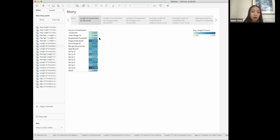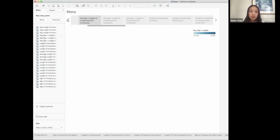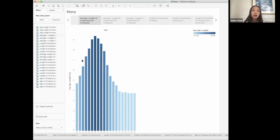Yeah, and since we're running a bit low on time, I'll maybe just show one or two more. On our actual Tableau, we also looked at the length of investment by different series. So we provided it in different formats. And something else we looked at pretty recently was, for unrealized investments, the average age plus length of investment for unrealized companies from 2000 to 2019. So we did a time series. And that pretty much wraps up all the types of visualizations that we did this summer.